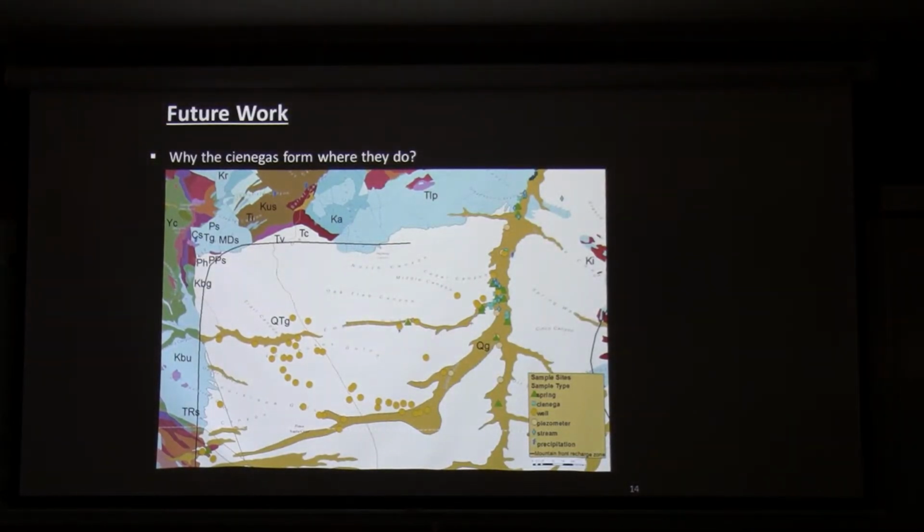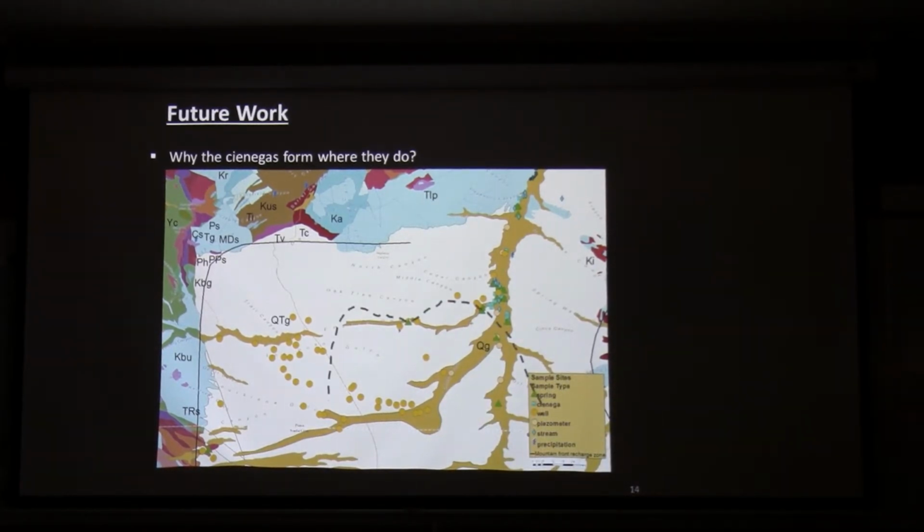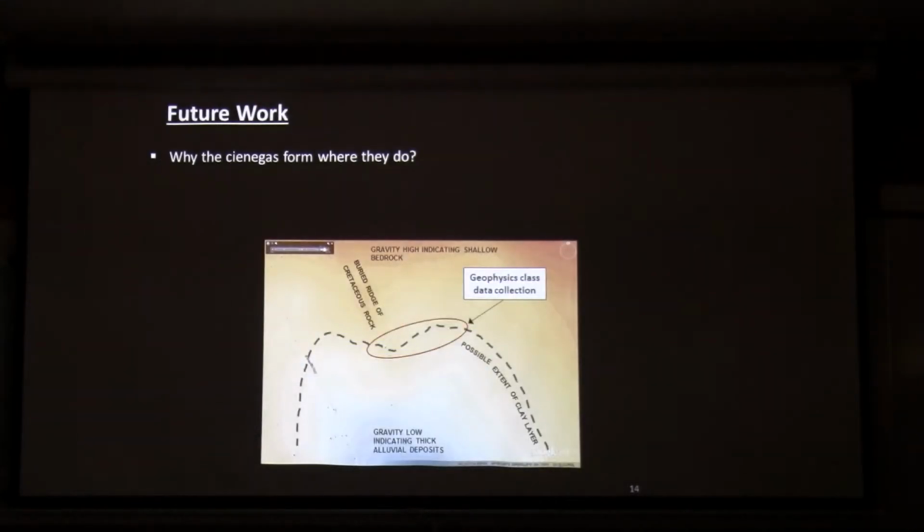So, future work. It's interesting to find out why the Ciénegas are where they are. This is Empire Ranch right here. And there are some previous studies that show that there's a potential clay layer cropping out right in this region where the black dotted line is. And so that geophysics class, the poster that I have over here, this is the area that they targeted. And some of this is related to the poster and to our hypotheses of seeing this clay layer and its importance, especially to the Ciénegas themselves.